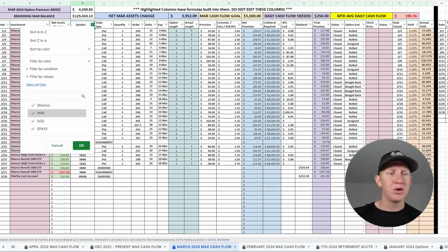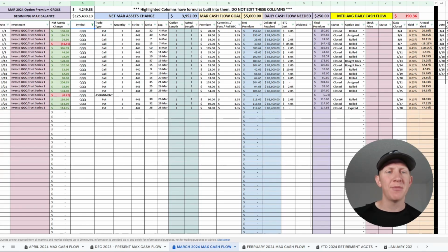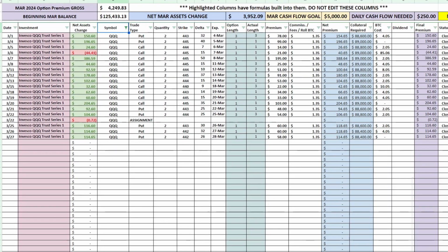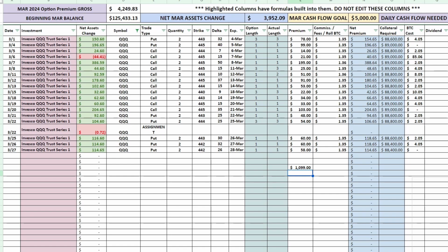Let's go ahead and filter this down, breakdown based on the different investments. So we're going to look at first QQQ, and then we'll look at IWM. So QQQ net for the month, let's just see here. The majority of my trades here, you can see I had puts, and then I got assigned between the 4th and the 5th of March. So I went from puts to calls, and then I was selling calls until I got assigned, and then I finally got assigned on my call and went back to puts here at the end. So when you talk about just QQQ here, the net premium for the month was $1,099.